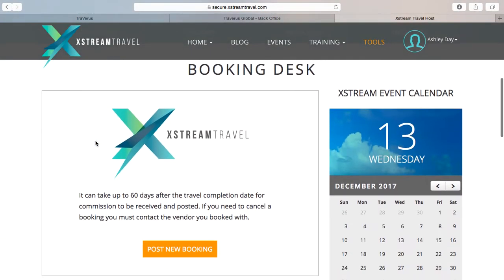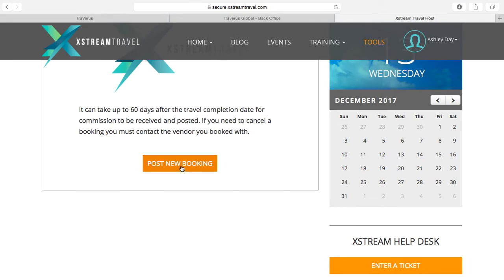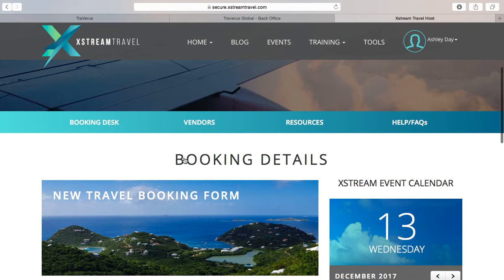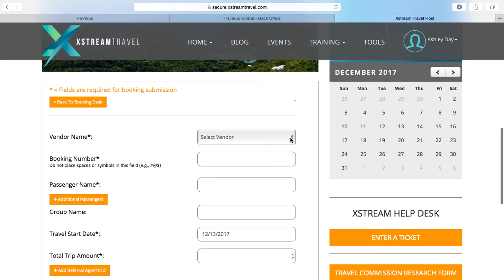Okay, so you can click on that. If you want to post a booking, this is what you do. Please, whenever you get that booking, post it right away, because otherwise you'll forget, and once they pay it out, it's very hard to get it back. So with this, you're going to post that booking.